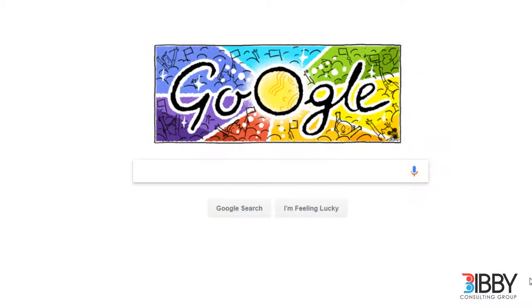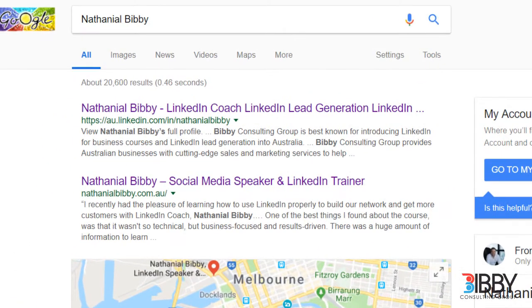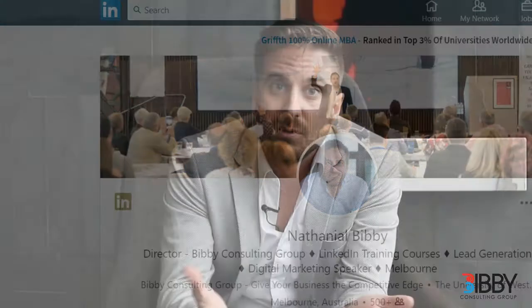Have you ever Googled somebody's name before you've been to a meeting? What do you see show up at the top of the search results? Most of the time it could be their LinkedIn profile. People are doing the same when it comes to you. And so you want to make sure that you're controlling what they see in the search results.